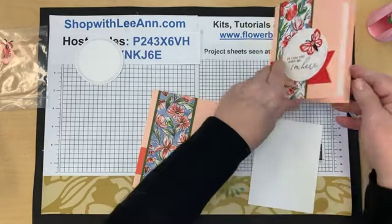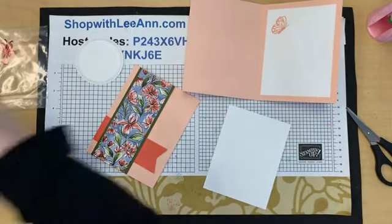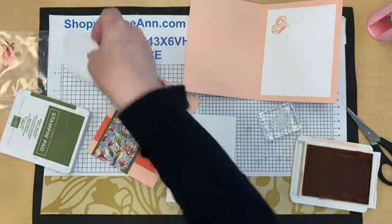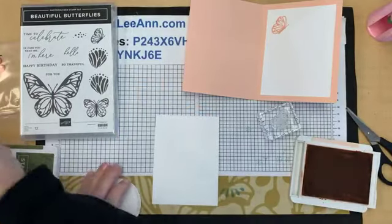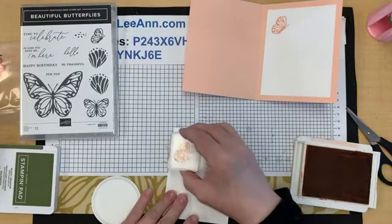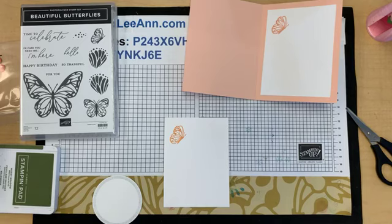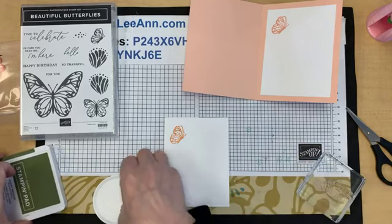Let's see, I don't think I stamped, oh yes, I did stamp in the inside. Okay, I've got my Petal Pink ink and a little butterfly from the Beautiful Butterflies set. Move that over, move this over. And just a little something in the inside, just accents your card. Then we'll stamp our greeting. I love this, in case you need me, I'm here, right?